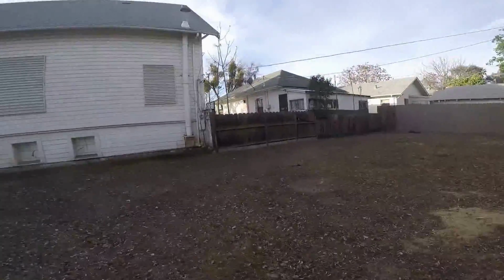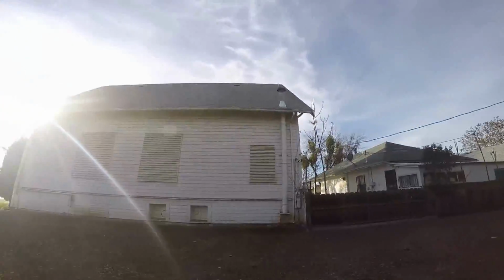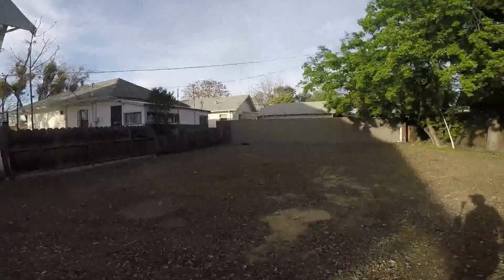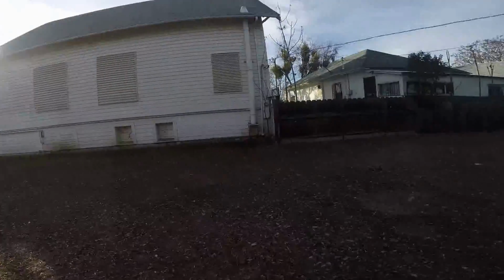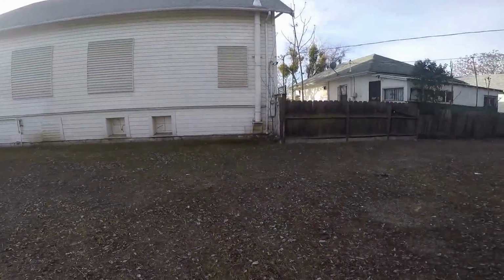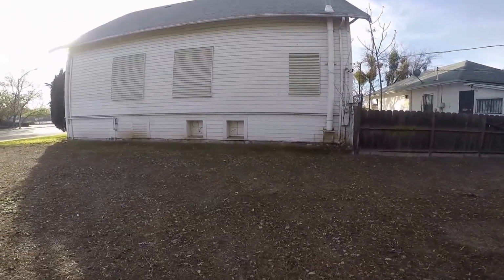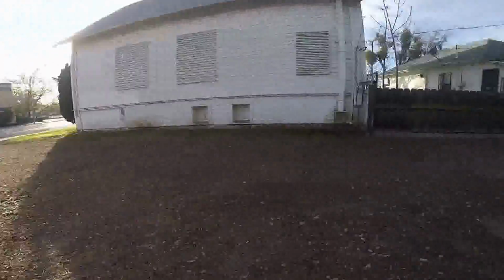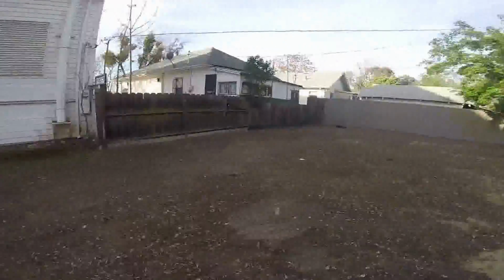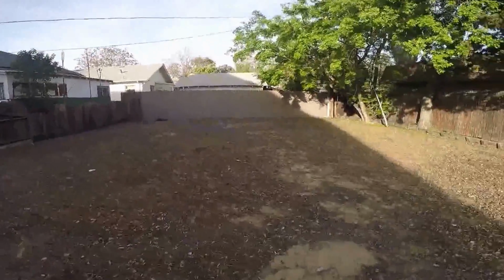Well, I'm next to this old church, as you can tell here. It's a vacant lot. A lot of iron targets here. I figure it's been a while since I've been out detecting. The weather's absolutely been gorgeous out here. The question is, will I find anything?